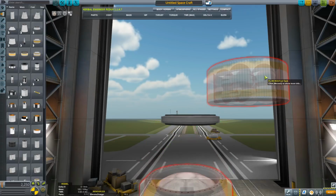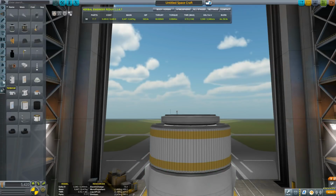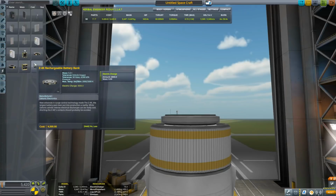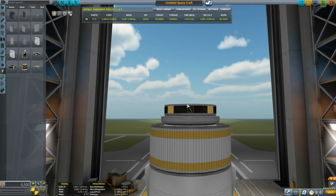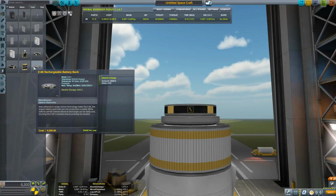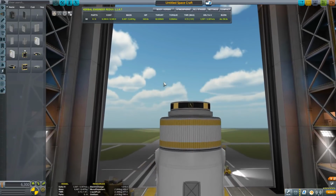Maybe we can do that underneath here. Then we'll put the batteries on the top there. Doesn't have to be too much power again. We can use the Z1K with 1000 power. The bigger one is not necessary. Again, this is all resources that we're going to waste.